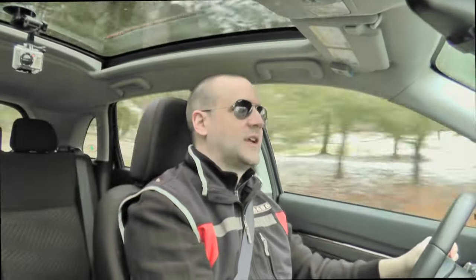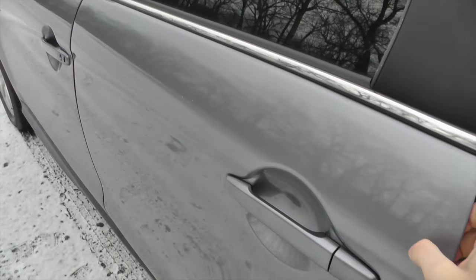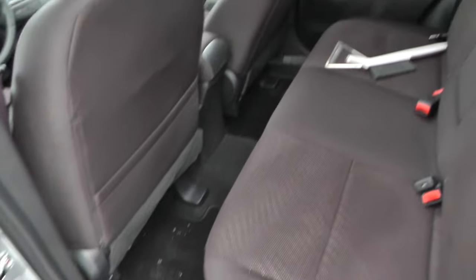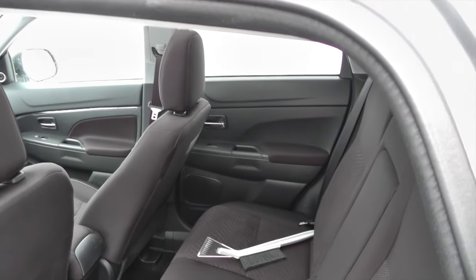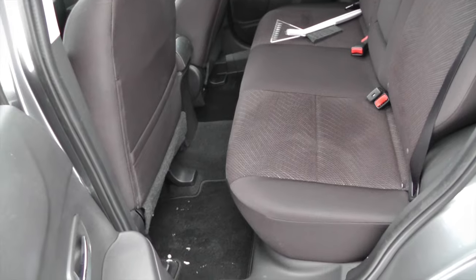Because of its small size, the advantage of the Sport winds up being that it's reasonably easy to park. The disadvantage is the back seats are pretty cramped, difficult to get into and out of because the rear wheel arch really intrudes into the doorway. Behind the rear seats, there's a pretty limited amount of space. It's about 50 cubic feet that's available back there.